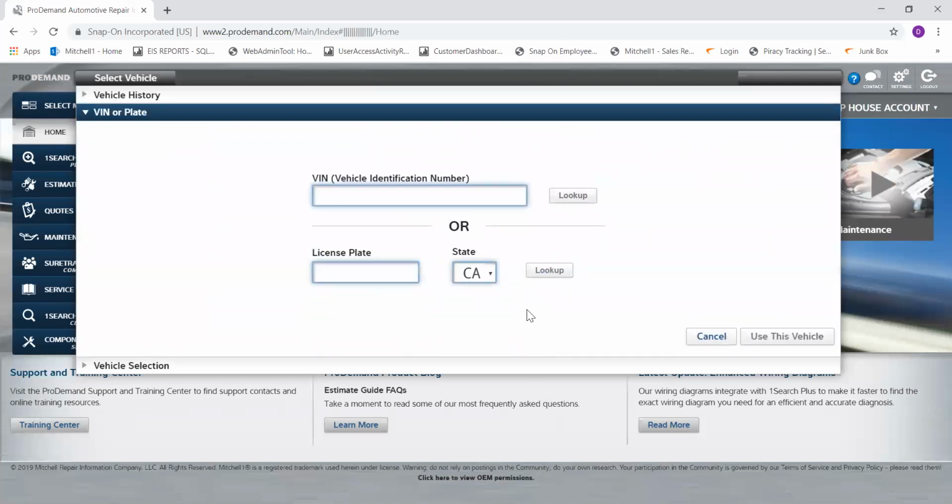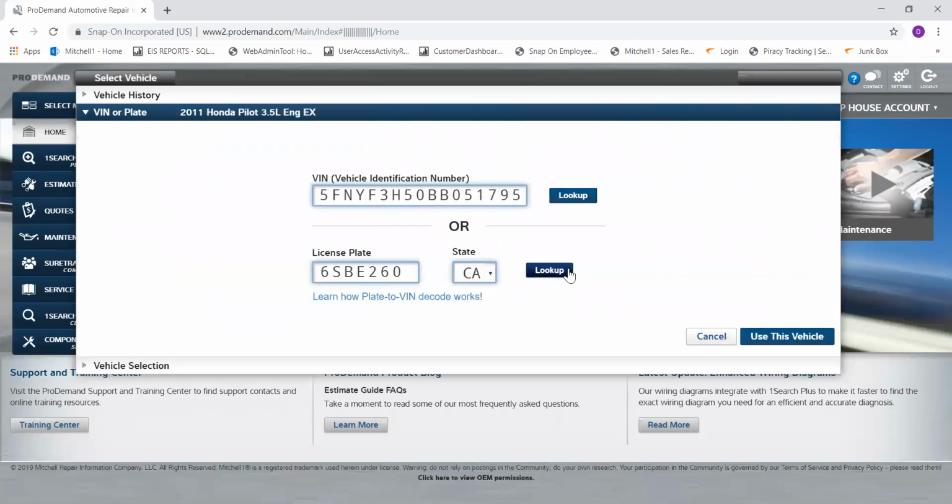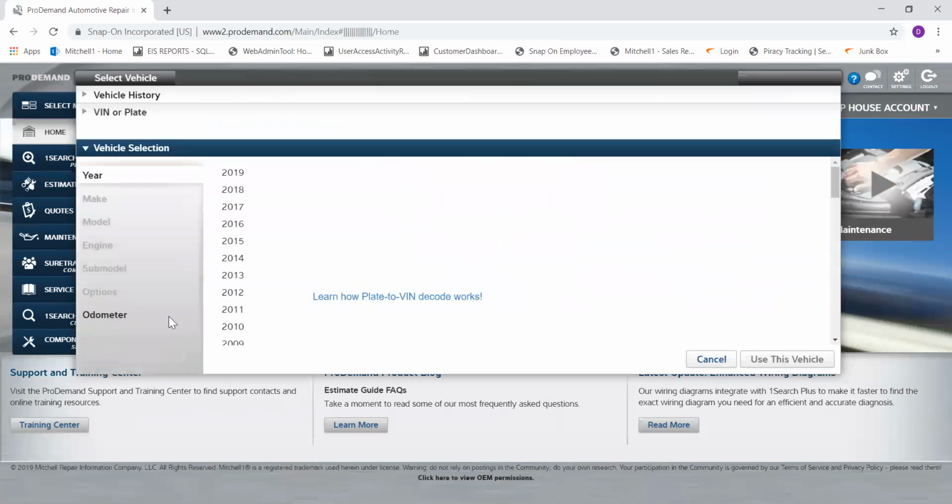VIN or plate to code is another great feature. If you have the VIN number handy, on the computer, you can obviously copy and paste it. Also, if we've got the license plate in front of us, we can type the license plate number in. It's important to remember to have the correct state when we're doing this. When we hit look up, it not only determines and pulls what the VIN number is from the plate, but it gives us our year, make, model, and engine up here at the top. If that's a vehicle we were looking at, we would just hit use this vehicle and hop right in.